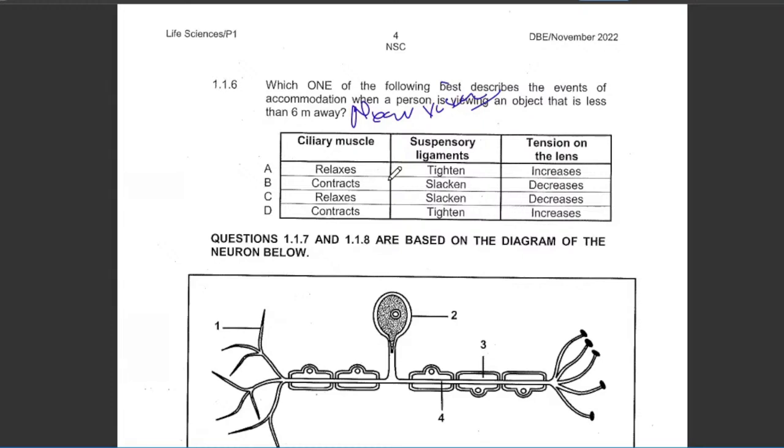So let's look at slackening. So it means that the answer may either be this or this. So this one is out now, this one is out. And then they're saying that ciliary muscles must contract because they work antagonistically. This slackens, the other one must contract. Therefore, the answer is B.